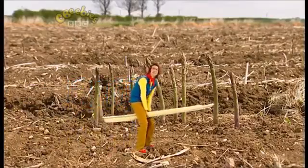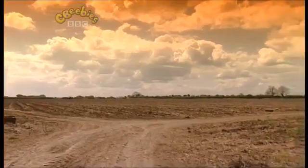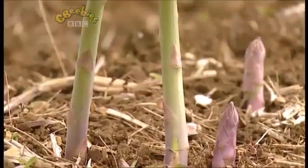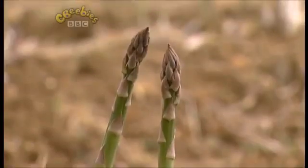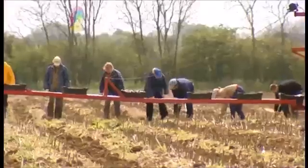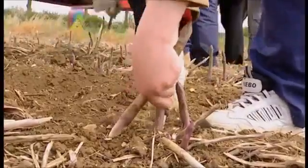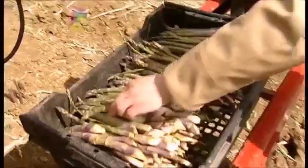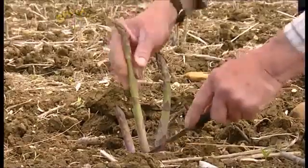This is the right place. Asparagus are growing in this field. Let's take a closer look. Asparagus is a vegetable and it grows out of the ground. These people are picking the asparagus. Asparagus are tall and straight. The top is called the tip, the rest is the stalk.